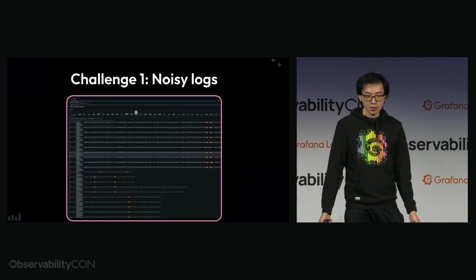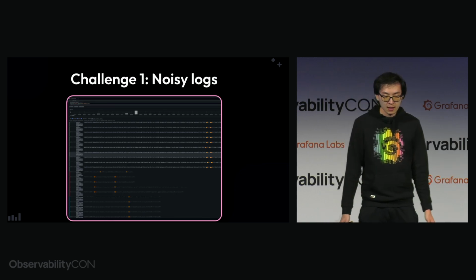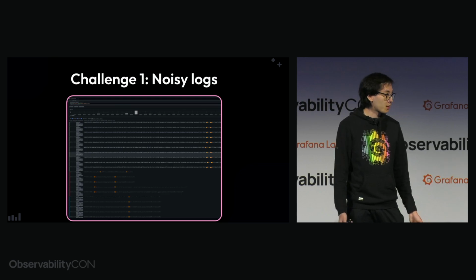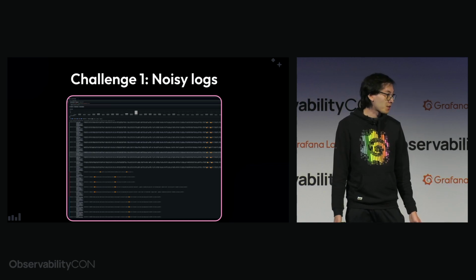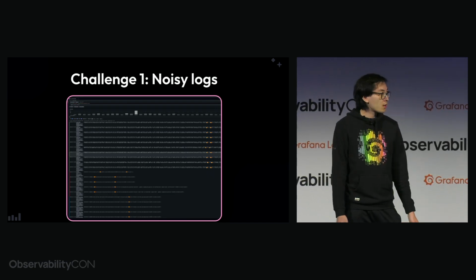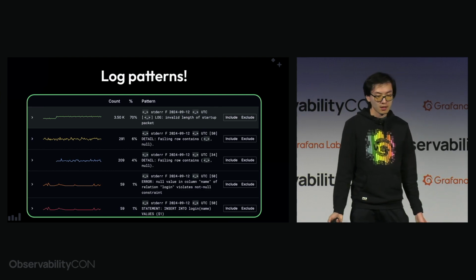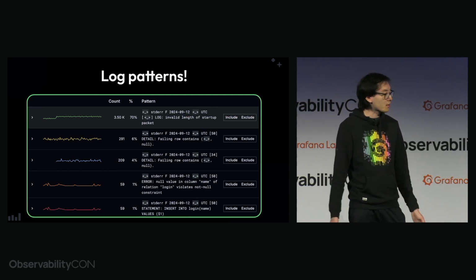So the first challenge we have is that our logs are often noisy and verbose. It's not fun scrolling through pages and pages of the same thing, looking for that needle in a haystack. Here's an example of some logs I was looking at the other day. You can see maybe there's 3 or 4 distinct patterns, but it kind of sucks having to look at every pattern repeated all the time. So we're introducing log patterns to group similar logs together, so you only have to look at each pattern once instead of looking at the same thing repeated.